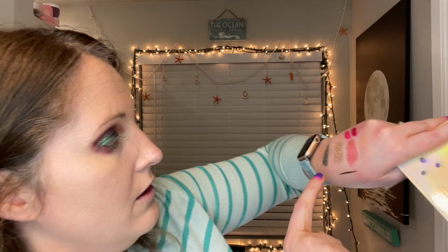Okay, this one is too orange for what we're getting here, so let's go with pumpkin spice. Pumpkin spice to kind of blend here. And then in the very inner corner, we're going to go with that stunning latte shade.